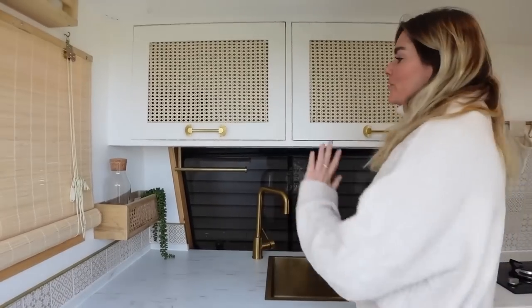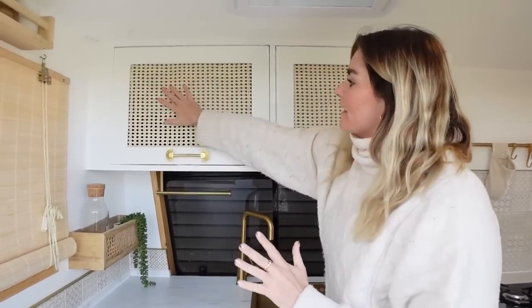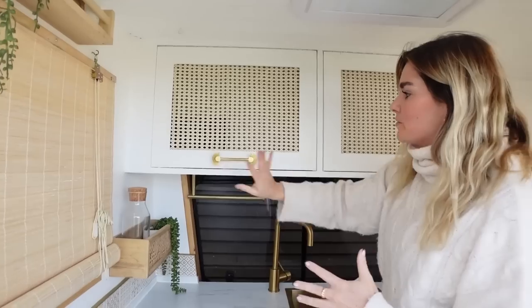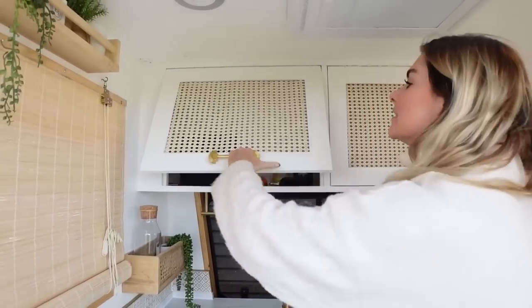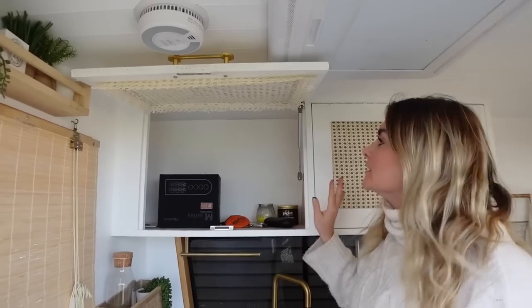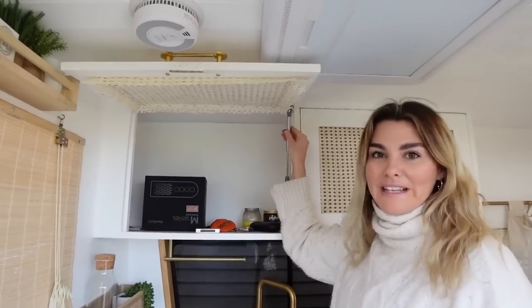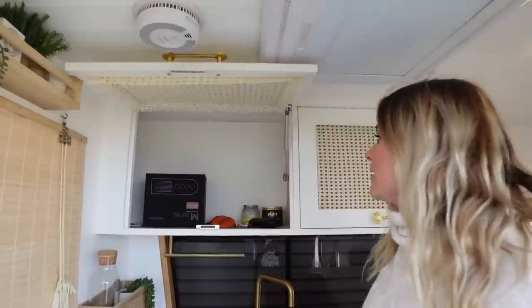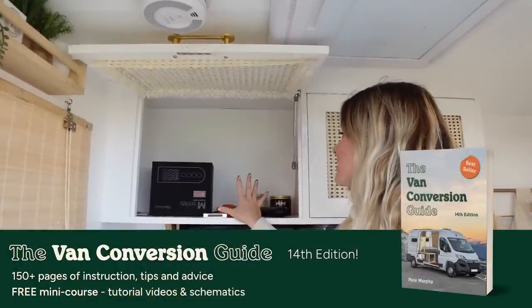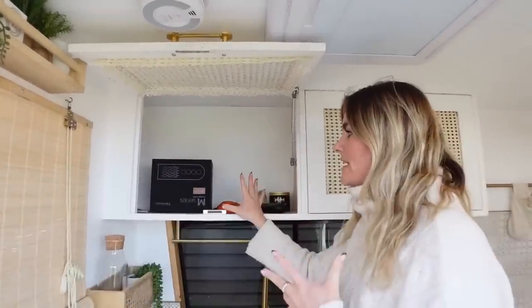That brings me onto our hanging units, which we're really proud of. We did rattan across these ourselves, and we have our gold handles here as well. They open upwards like so. So we built these ourselves, and they have special self-closing hinges on here so it holds it up and also gives a little bit of resistance when you push it down as well. So this usually houses our underwear and any more essentials that we might need when we're on the road.